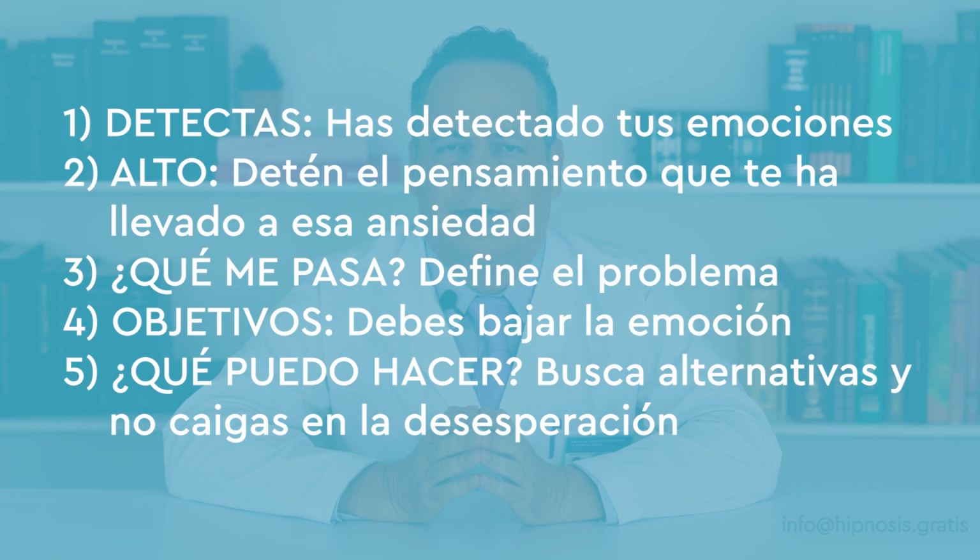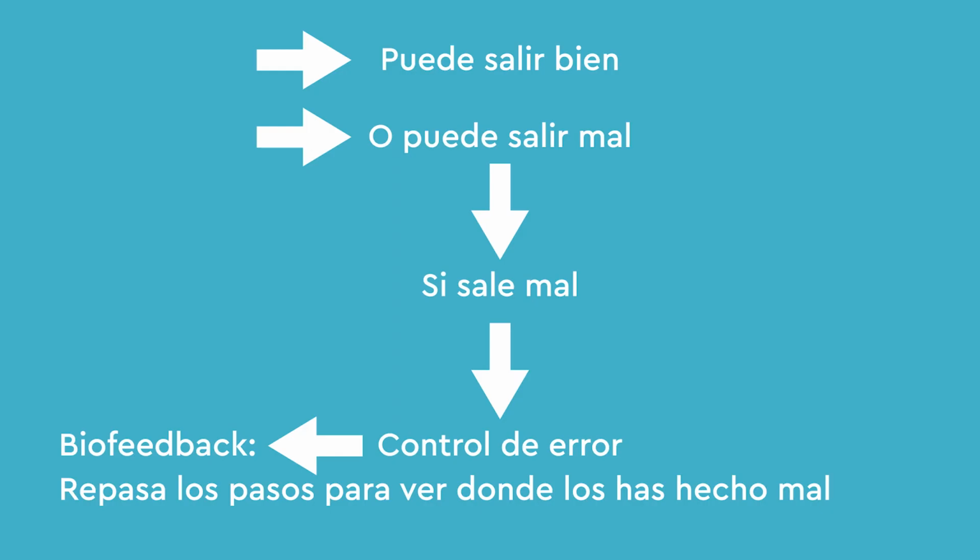It can also be done in this other way. 1. I detect that I'm becoming anxious. 2. Stop. Stop. Stop. 3. What's wrong with me? I have anxiety, and this makes me exaggerate everything that happens to me. And any problem I have, anxiety amplifies everything negative.